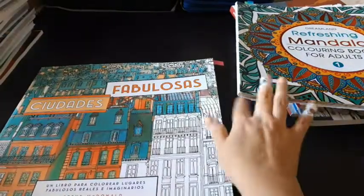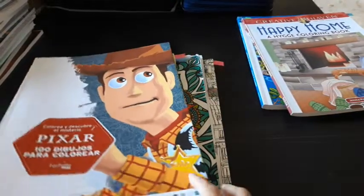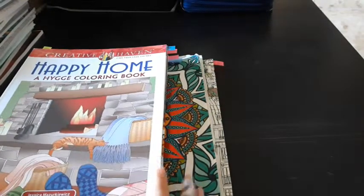So these are my work in progress. Some of these I'm expecting to be able to complete because I have made progress in them, but some of them might remain a work in progress even for the upcoming month. So now let's start with my completed pages.